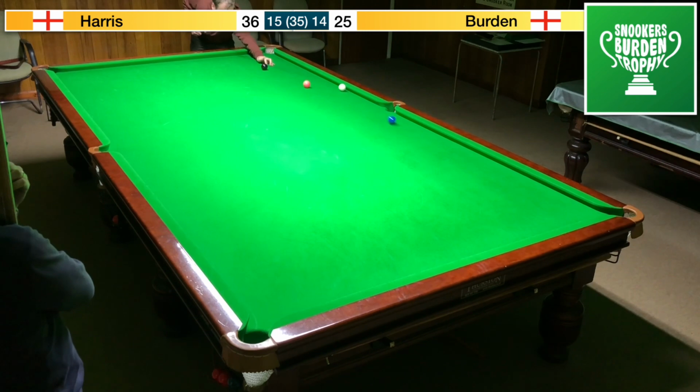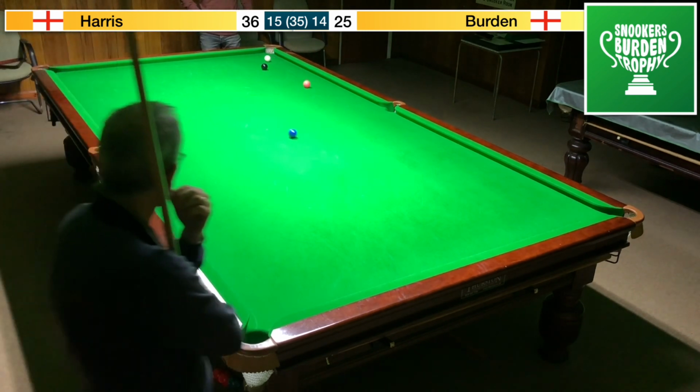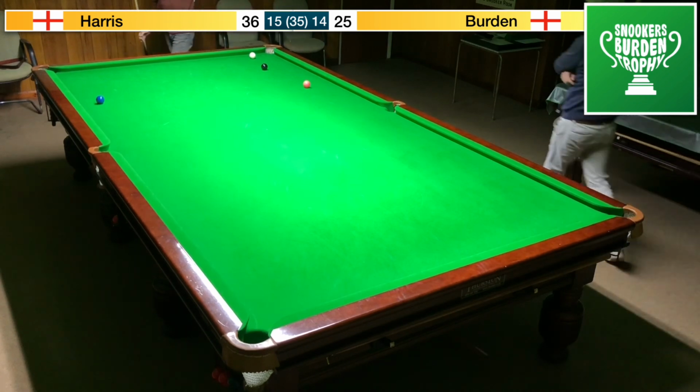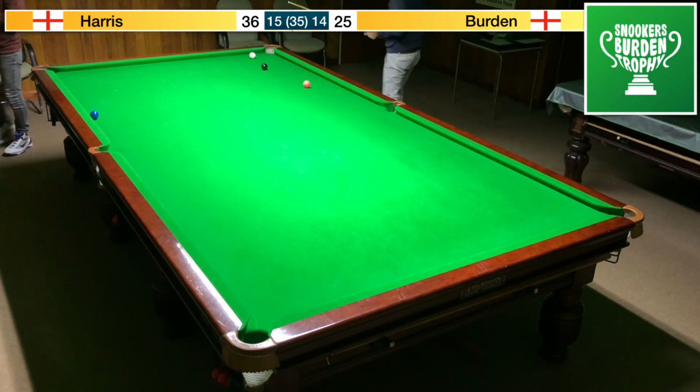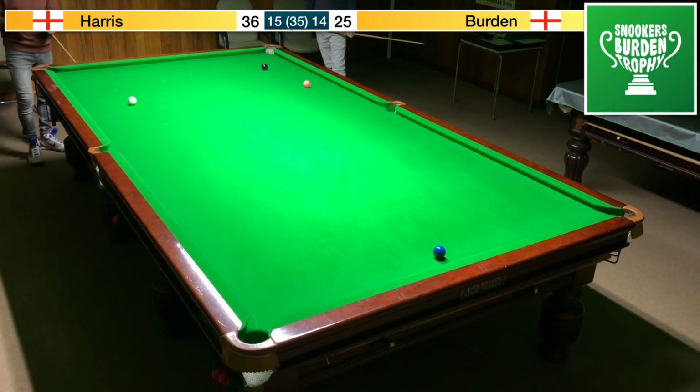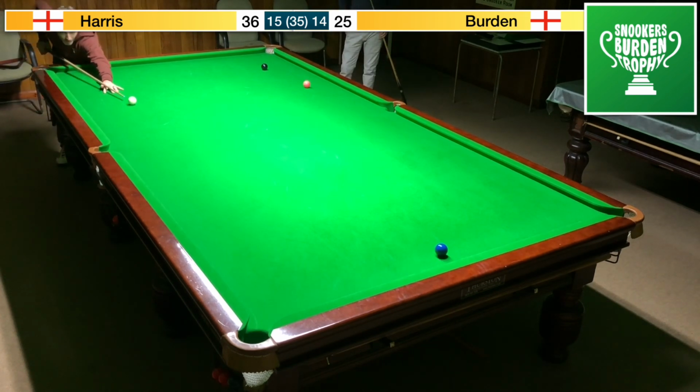But he's played a nice screw back there to try and get behind the black. But he's left it fairly safe. That's pretty safe, but wasn't the intended shot. So yeah, this is the last frame of this session, and then the next session's frames will be on YouTube Monday, Tuesday, Wednesday, Thursday, Friday, midweek, 5 p.m.